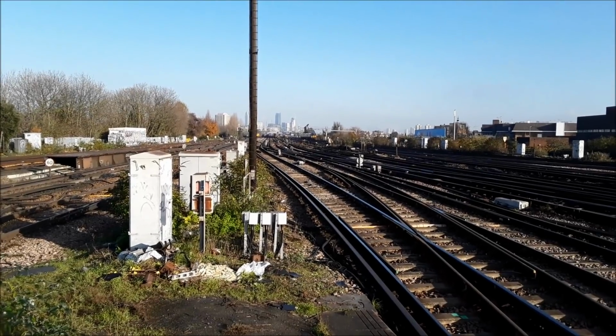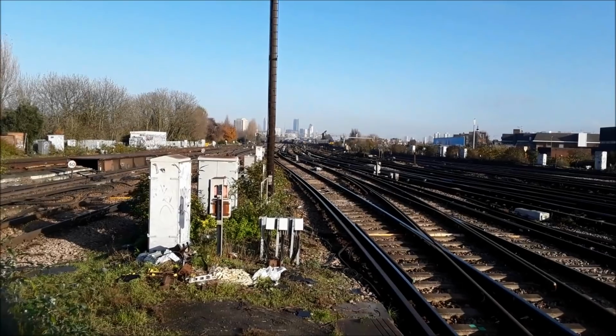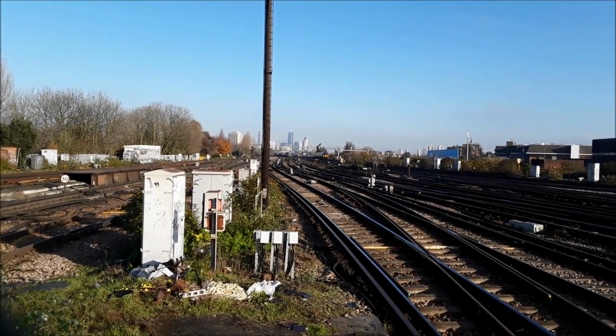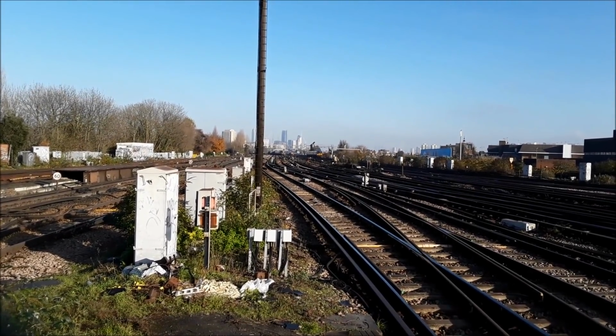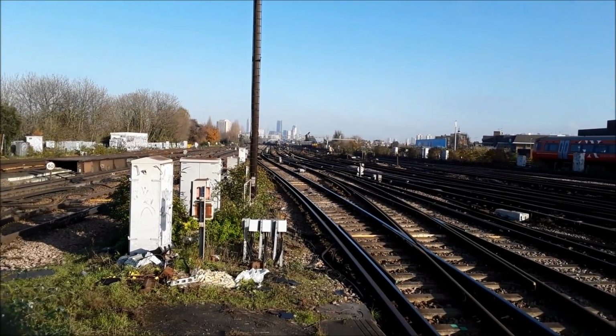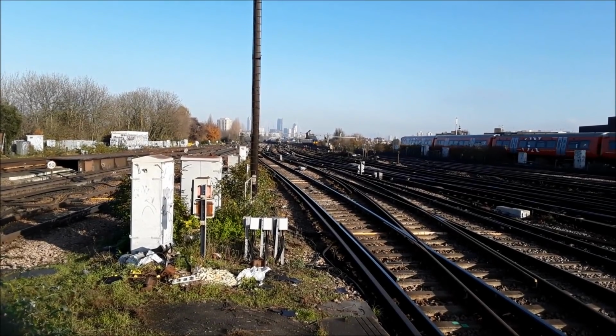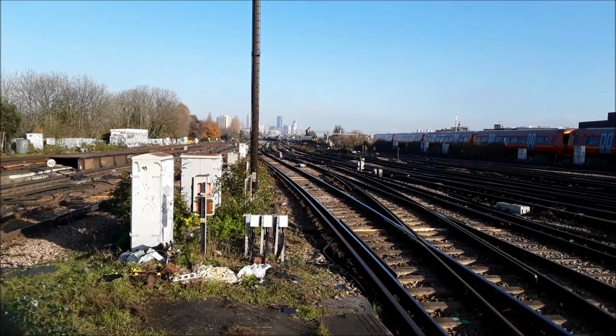Apparently there's a train off to Basingstoke without carriages, so one would assume that it's those 450s that just turned up. It's strange, I've never been able to hear the announcements from this far before. Right, we also have some Gatwick Express 387s going off to London Victoria, with 387208 leading, and 387207 on the rear.